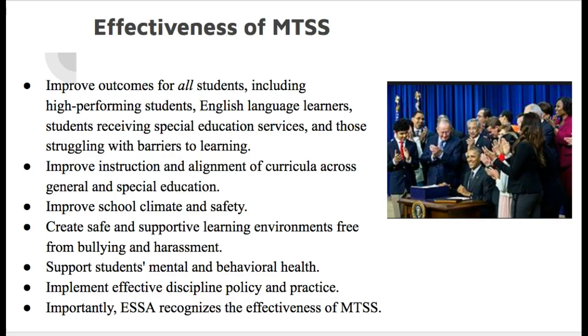So the effectiveness of MTSS. So this is, by the way, Obama signing the ESSA into law. But the effectiveness, it improves outcomes for all students. Like even the high-performing students actually do better when we have these universal supports and interventions in our classes. It improves instruction and alignment of curriculum for general ed and special ed. There's improved school climate and safety.